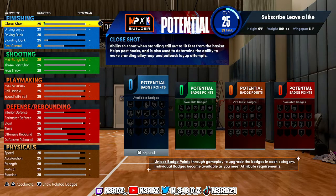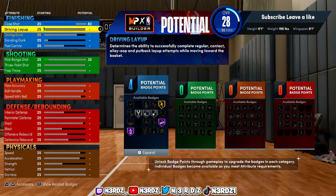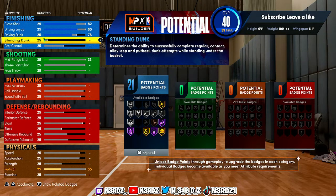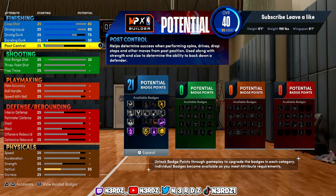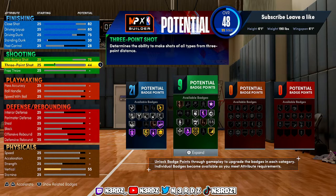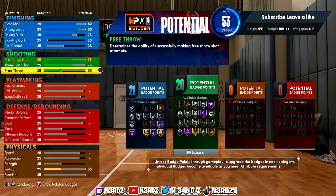All right, so close shot for him is an 82. And his driving layup is an 85. It's a good driving layup. Driving dunk is a 75. His standing dunk is a 30. His post control is 28. Then his mid range is a 76. 3-point shot is a 76 as well. Free throw 74.